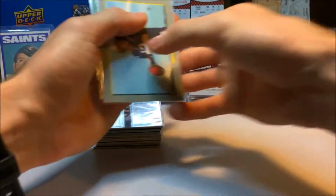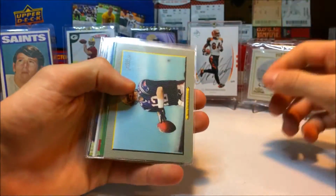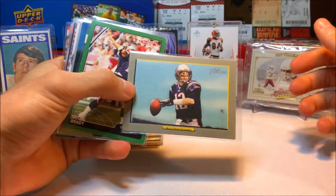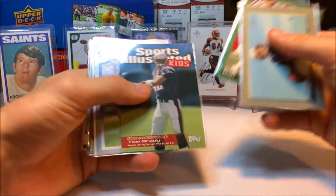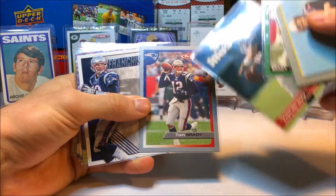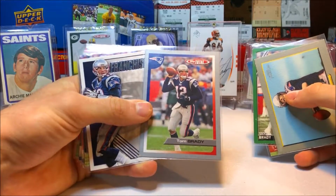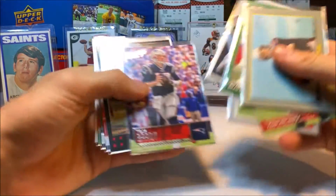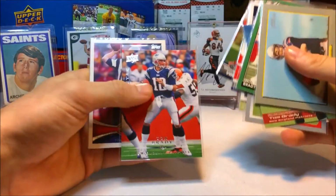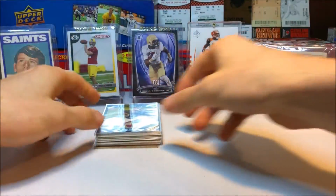So I decided to pull out all the Tom Brady cards and set them aside. Of course, Tom Brady is good, definitely one of the best players we've seen in modern times. A couple Tom Brady cards here: Turkey Red, Total, Sports Illustrated. I remember pulling this in the pack, it's pretty cool. You get one silver parallel card per pack, and I got the Tom Brady silver parallel, so that one's really, really cool to me. And just a couple of other regular common base Tom Brady cards, which I figured would fetch some money out in the market today.